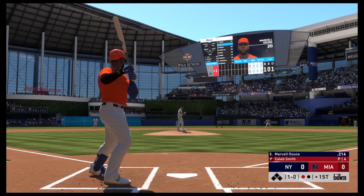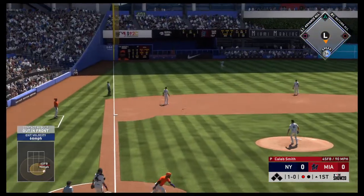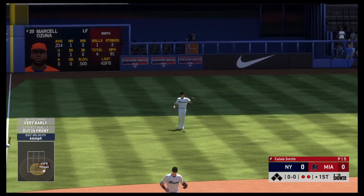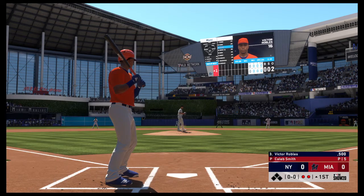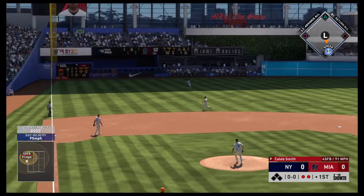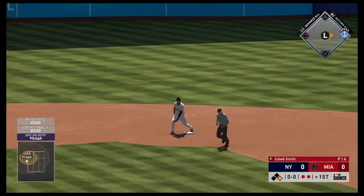Smith isn't really known as the kind of starter that goes deep into games. It's not that he isn't capable, I'm sure. He just hasn't been that guy that works deep into games with regularity. I'm not sure it's this guy's fault, but I think it's more the fault of the metrics and the way we look at pitchers now, trying to limit the number of pitches and the number of appearances they have with particular guys in the lineup. And the inning will continue as that's through for a two-out hit.